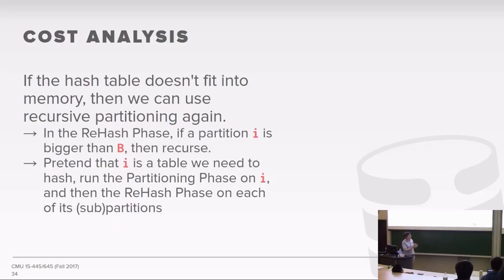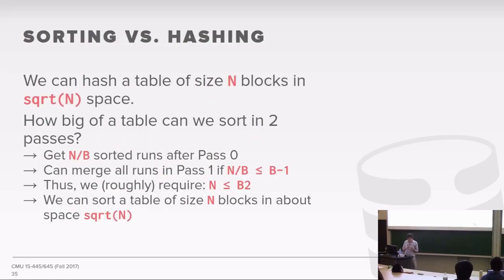Again, if you don't fit in memory, then you just use recursive partitioning, and it works exactly the same as we saw in the join. So what I really want to focus on, again, is this idea of sorting versus hashing. What are the trade-offs? In the hashing case, if you have n blocks, then you can do the hash function in exactly the square root of n. In the case of sorting, it's roughly around the same, right? It's always going to be about the square root of n. So hashing versus sorting are roughly the same in terms of performance, but in practice, hashing is always going to be better.